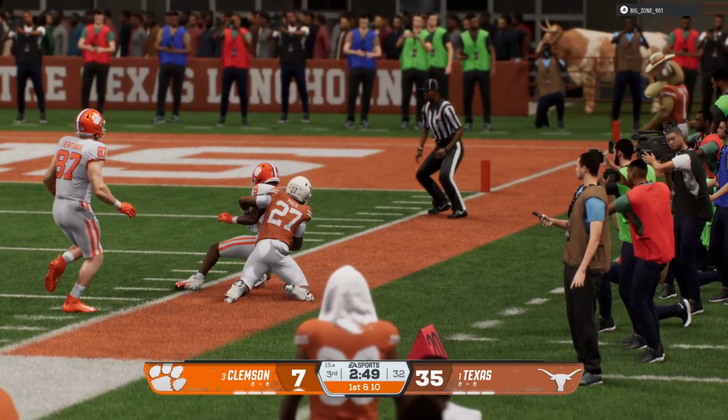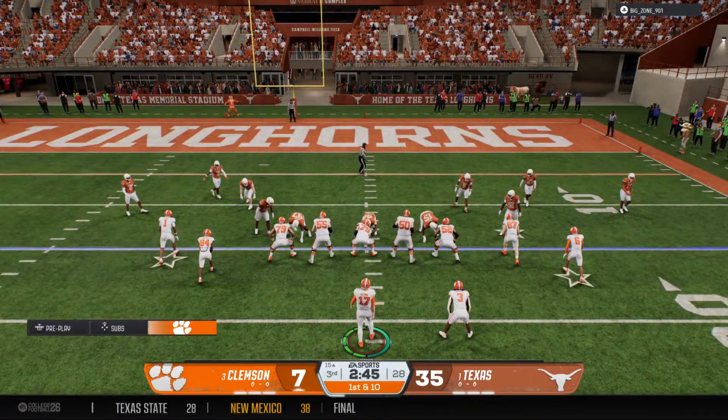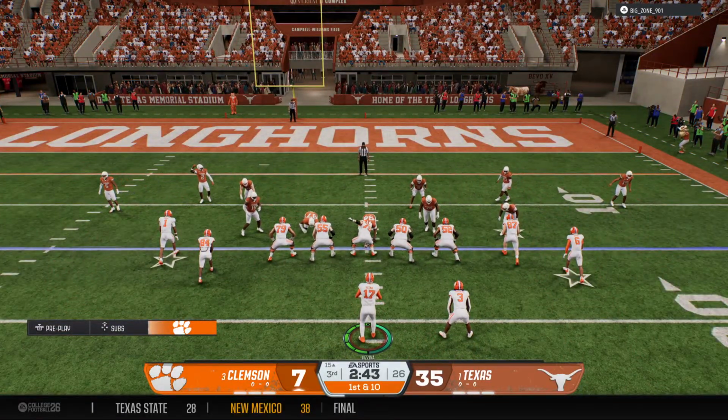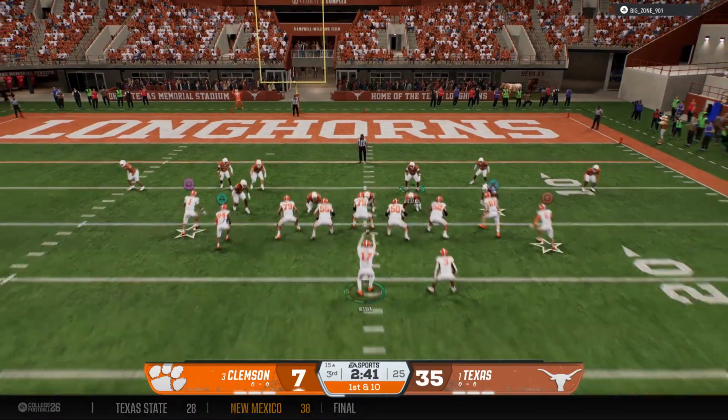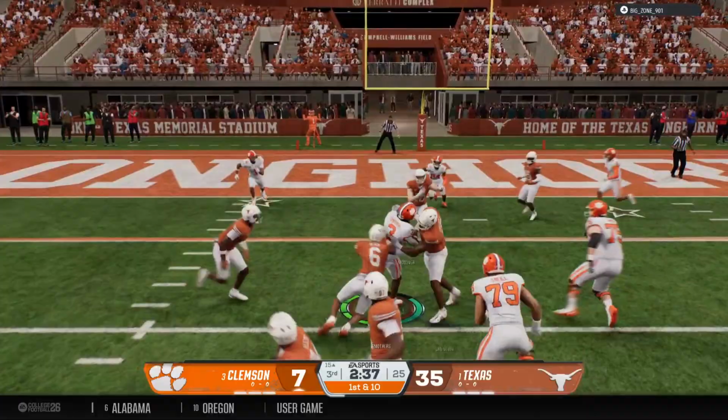It's one thing to give up big plays over your head against the pass game. But when teams can run the ball and pick up yards like this, it really affects the team's mental psyche and their confidence. And you'll start to see some missed tackles following a play like this.